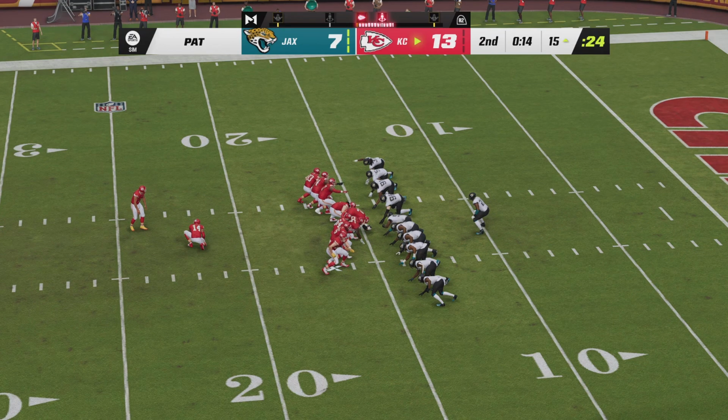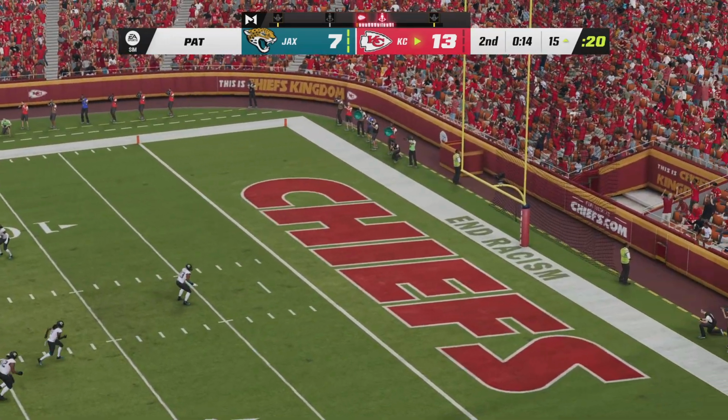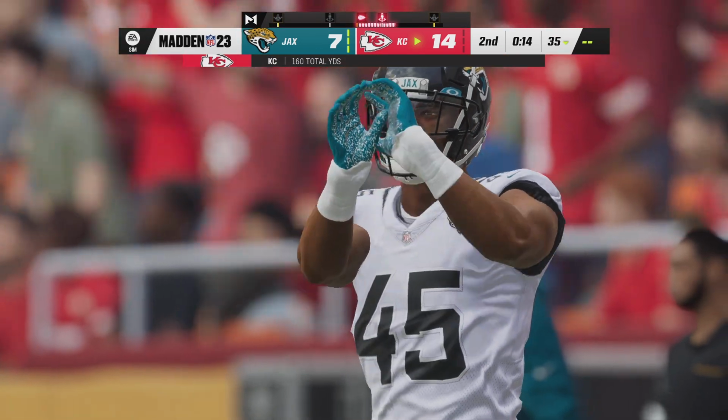Butker now to add the extra point. And he's got it. It's now a 14-7 ball game. So that's a long 11-play drive. And it's capped off with a Kansas City touchdown.